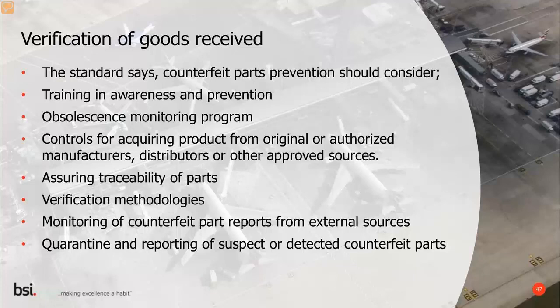Controls for acquiring product from original or authorized manufacturers. Now that reduces your risk. Doesn't eliminate it, as we've seen, but it does reduce it. Assuring traceability of parts. How much do your people know about 8130s or EASA Form 1s or CFCs or whatever documentation you require from them? What do they know about the mill certs? How do they tell a good mill cert from a counterfeit mill cert? And what verification methodologies are you going to apply? And the question there is, well, what are the risks? And therefore, what do I need to do about it?